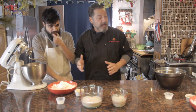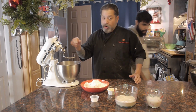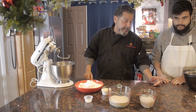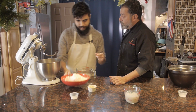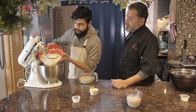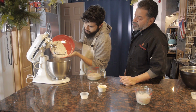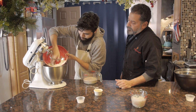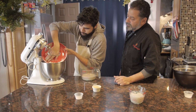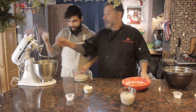What you want to do is use this stand-up mixer here with this dough hook, and I'll do it by hand there. This inside there. The dry first? Yeah, go ahead. You'd rather put the dry in first. You don't want to put the wet in first. You can put your hands in there. There you go. Now bring that down.